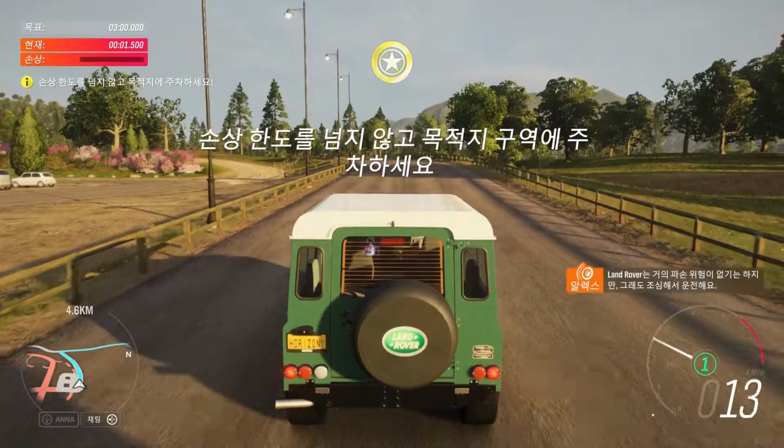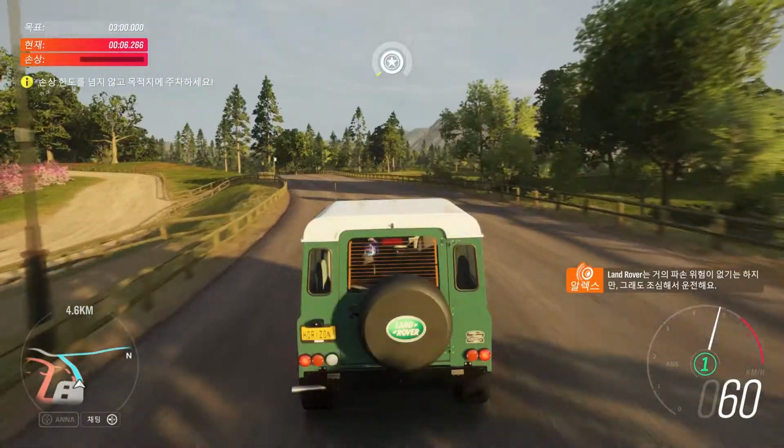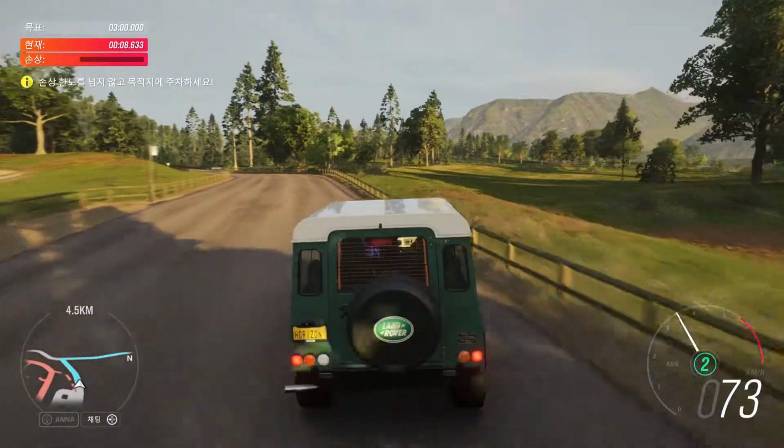That Landy is more or less indestructible already, but that's no reason not to be careful on the drive back. In 200 meters, turn right.